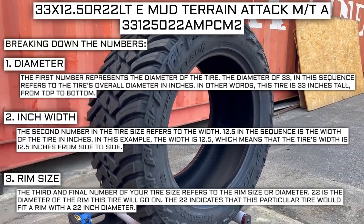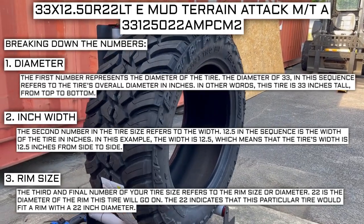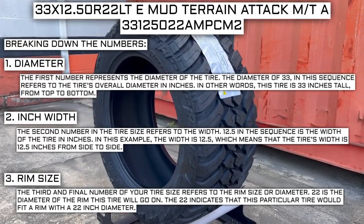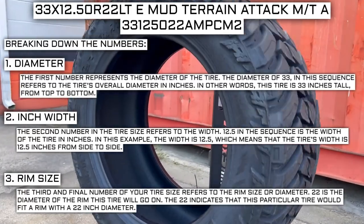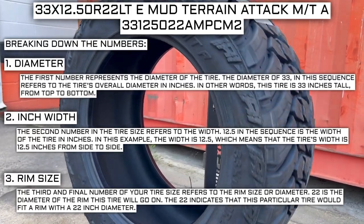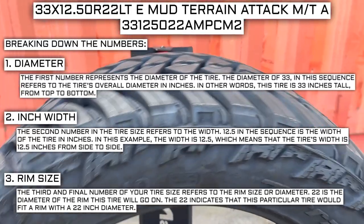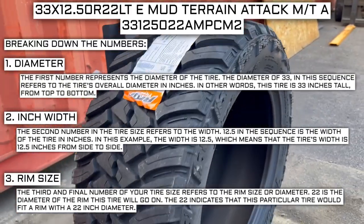The third and final number of your tire size refers to the rim size or diameter. 22 is the diameter of the rim this tire will go on. The rim size of 22 in this scenario indicates that this particular tire would fit a rim with a 22-inch diameter. Keep in mind, this number is not negotiable. Unlike the first two numbers, you can't upsize and downsize this part. The only time this number will be different is if you are actually changing the size of your rim.